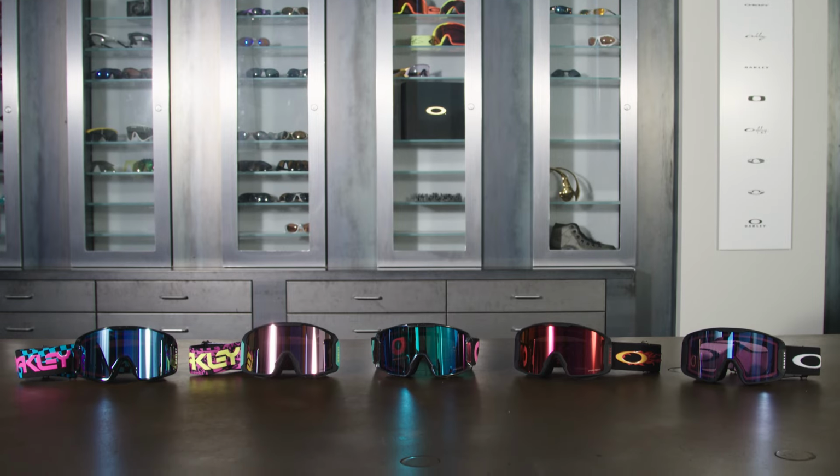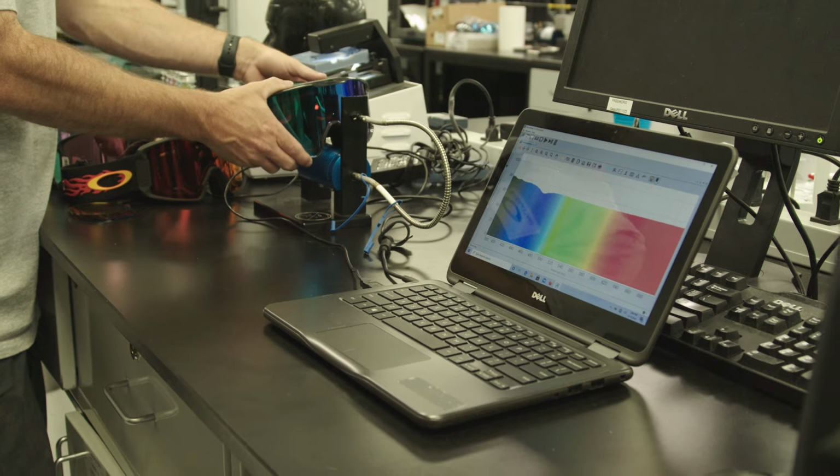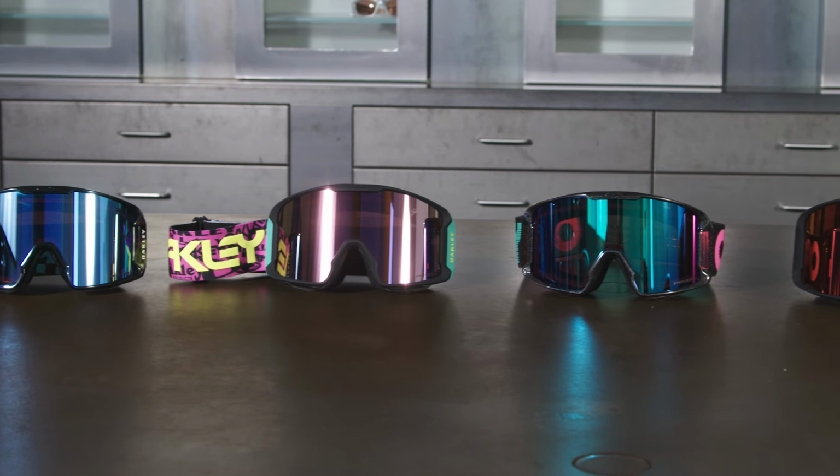Wayne, we have a lot of different lenses in front of us. So can you talk a little bit about the difference between them? This has been somewhat of a long road to actually give you the same performance, goggle to goggle, even though they have a different aesthetic. So you can now choose the aesthetic you want and have a real similar performance expectation across each color. That's pretty unique to our brand.